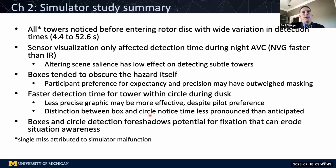So summarizing this study, all except for 1 tower, due to a simulator issue, were noticed before entering the rotor disk, with a wide variation in detection times. Sensor visualization only affected detection time during the night ambient visualization condition, where the NVG was faster than the IR. Overall, this shows that altering the scene salience has a low effect on detecting the subtle towers, probably due to their low cross section.